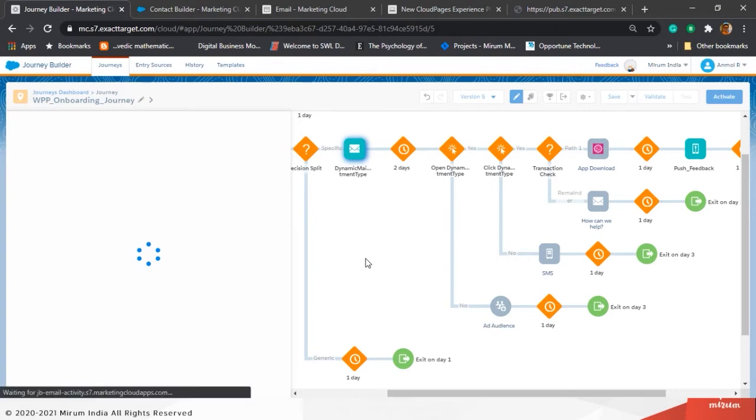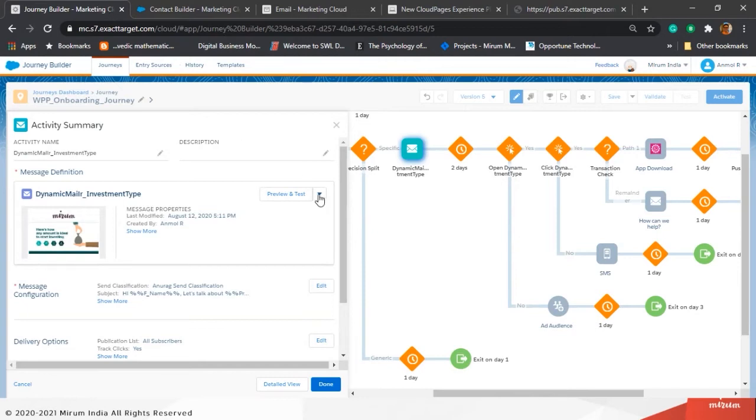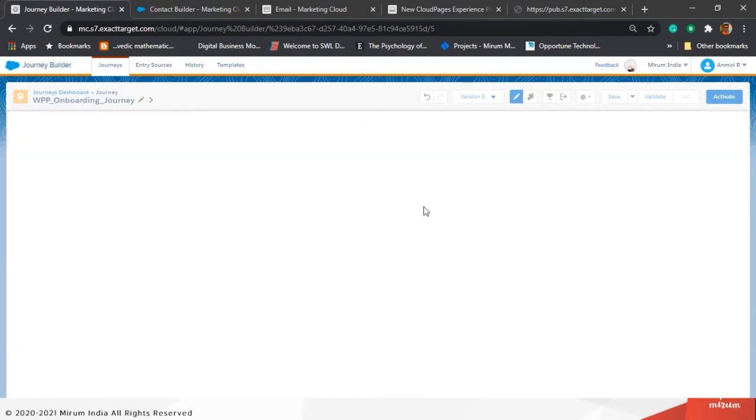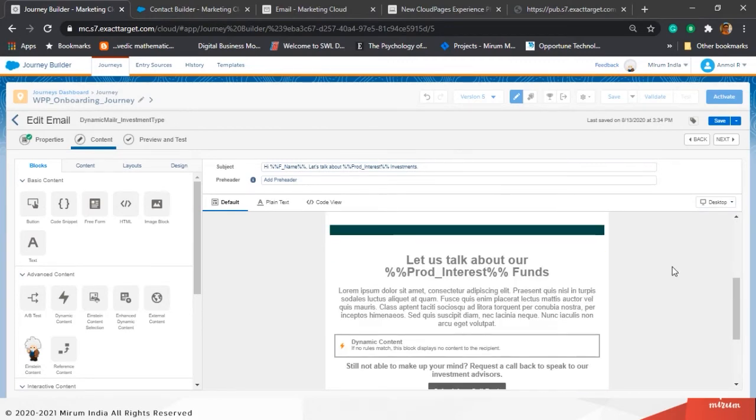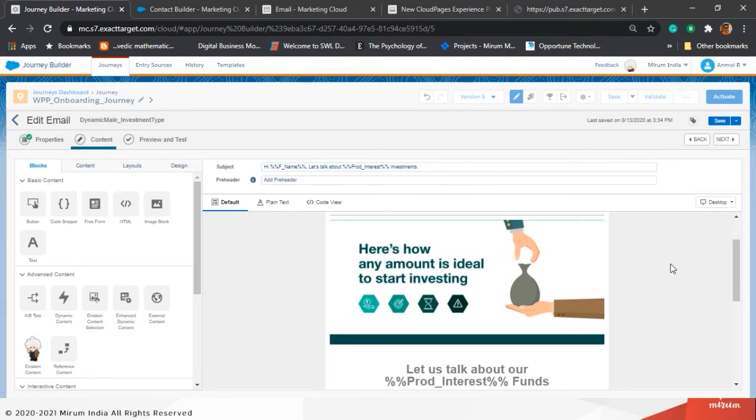I have created this email, and let me showcase another power of personalization on the platform. How does that happen? So here's my email. Now I know there is variability in the data that will come in. There will be some data which says they are interested in debt funds, certain leads who will say they are interested in lump sum, and some in equity. Now, by creating just one creative and just changing the elements, we can personalize this experience completely.